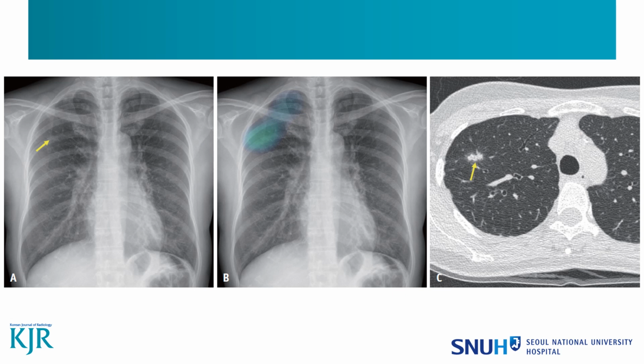This is a case with positive CT finding. AI CAD identified abnormality in the right upper lung field on CR, and CT obtained 8 days after CR acquisition showed a nodule, which was eventually diagnosed as lung cancer.